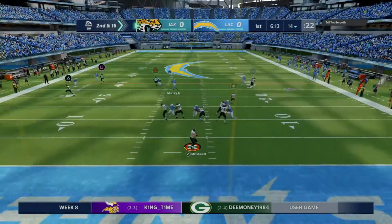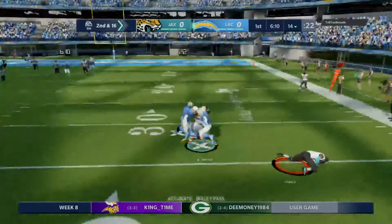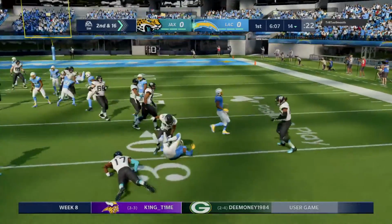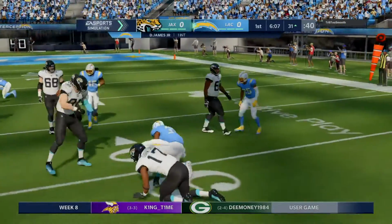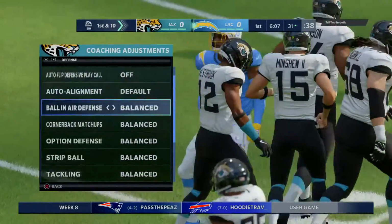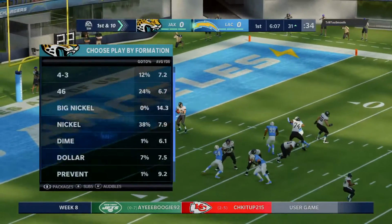Out of the gun is Minshew. Into heavy traffic, and it's intercepted. Derwin James with a pick, and his guys are going to take over at the 31-yard line. So far this season, this defense has had their issues against the pass, so that's a great sign for them to get the early pick.